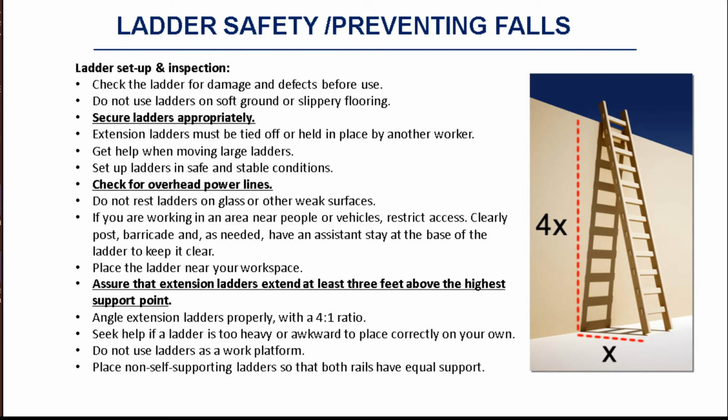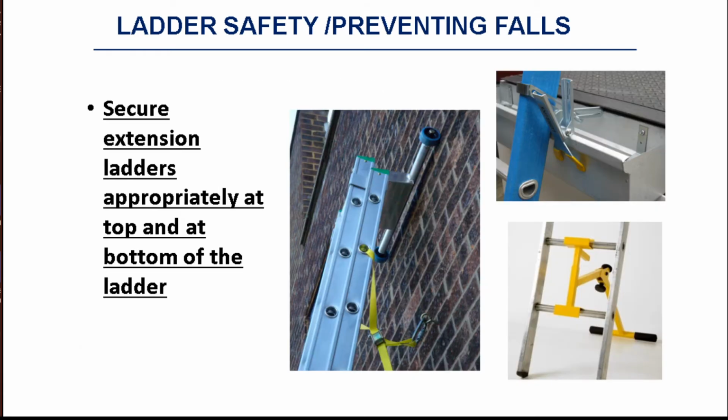Do not use ladders as a work platform. Place non-self-supporting ladders so that both rails have equal support. Secure extension ladders appropriately at top and at bottom of the ladder.